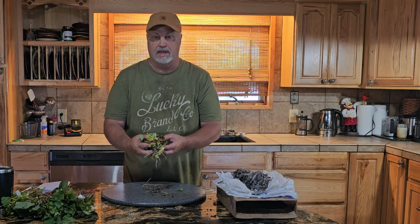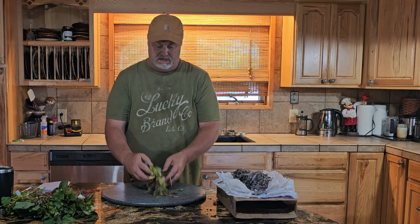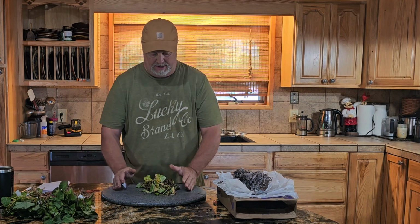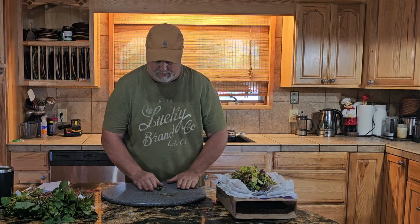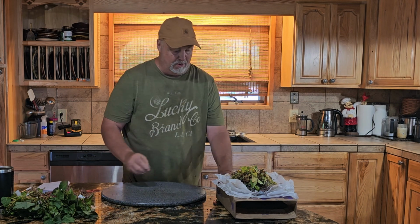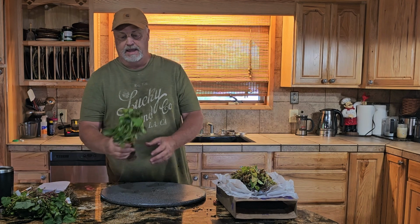This is normal when they're growing in the sweet potato bed. This is just normal leaf damage. It didn't hurt the vines or anything. I'm going to take it over, and it's going to go into the compost pile. And then I'm going to read you some numbers. You might be surprised. Okay?